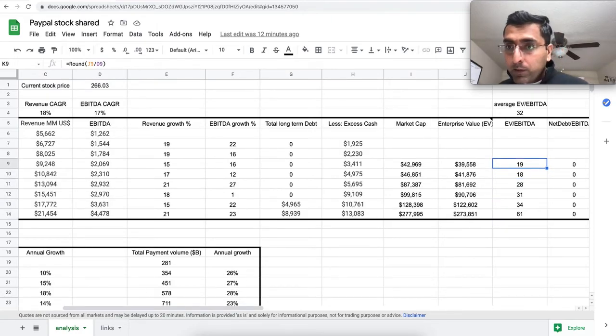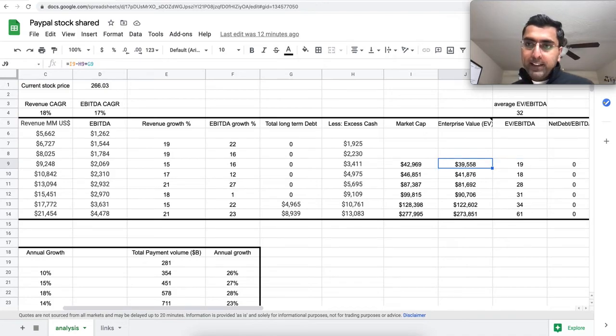Enterprise value divided by EBITDA. This is a good metric. The reason why we calculated enterprise value is to find out what is the multiple that the market is giving to this company. So if we look at this enterprise value divided by EBITDA, which is here, column D, we can see what is that multiple that they are giving. So for a $2 billion EBITDA, they are giving it an enterprise value of $40 billion. So it's like a 20 times multiple.